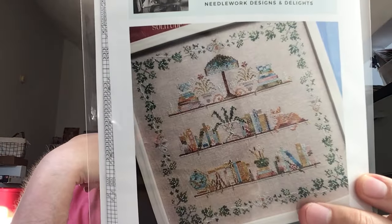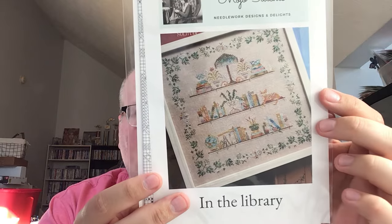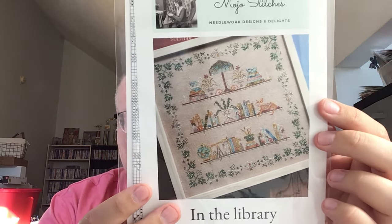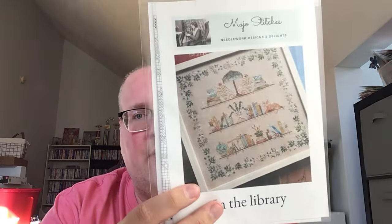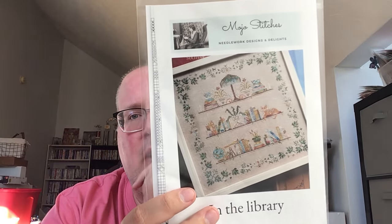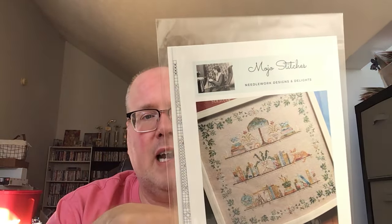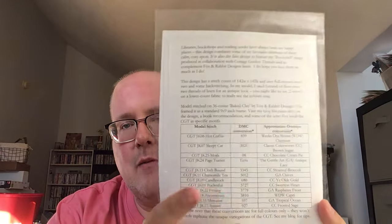This is in the library from Moho Stitches. I saw my friend Anna stitching this on Instagram and Facebook. I've never stitched a Moho Stitches, but I saw this and I love it. It looks really pretty stitched up. I think she just used it. This calls for Cottage Gardens thread, but it also has a DMC conversion that I'm just going to do.